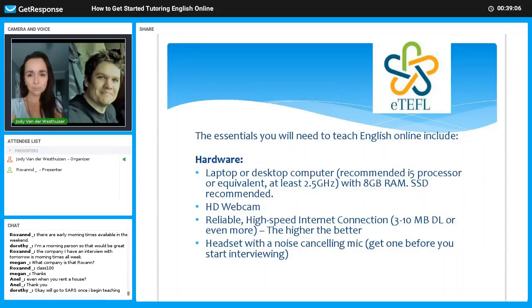Headset with a noise-canceling microphone, and get one of those before you start interviewing, so that when you sit in your interview, you've got that on your head already, and that's how you conduct your interview. That's going to make you look the part as well. When you're going for these interviews, they're not trying to hire someone who wants to be a teacher. They're trying to hire someone who is a teacher. So prepare yourself and be a teacher in your own mind and look the part as well. Okay?